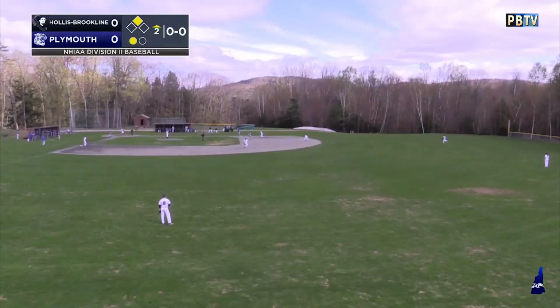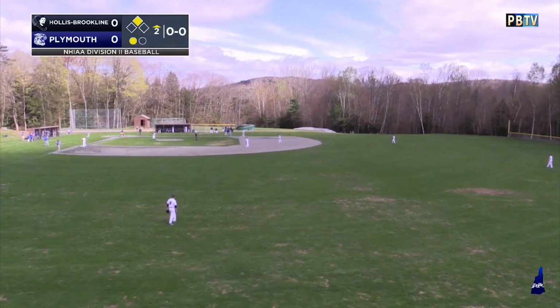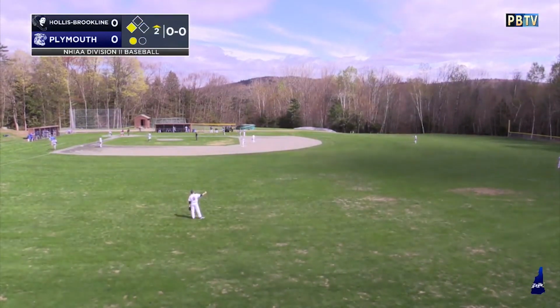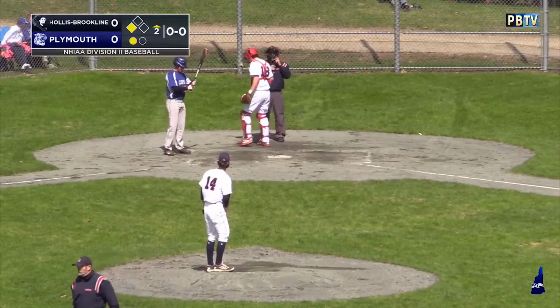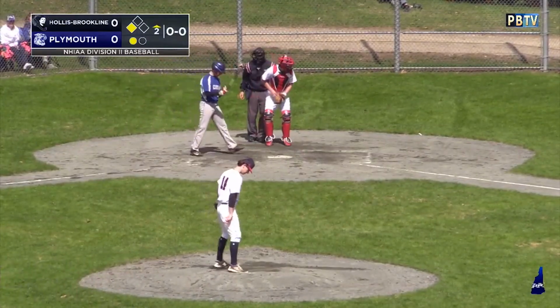Hard hit ball to short. Henry with a nice backhand and a long throw to first. Great play by Henry and great stretch by Jack over there at first for two down, runner on third. So let's see what Baxter can do here. Pound the zone, maybe get a strikeout or a nice little ground ball to end the inning and keep this game scoreless.